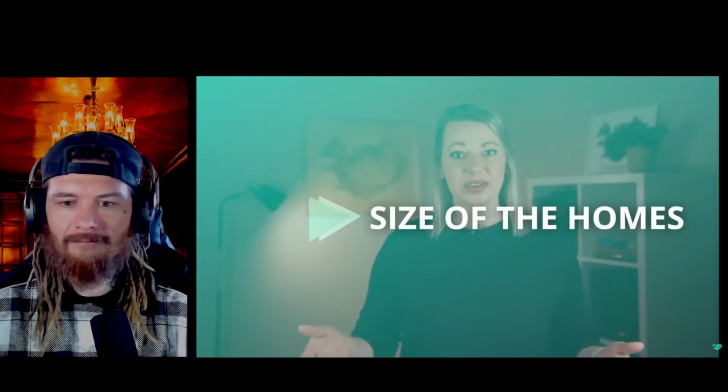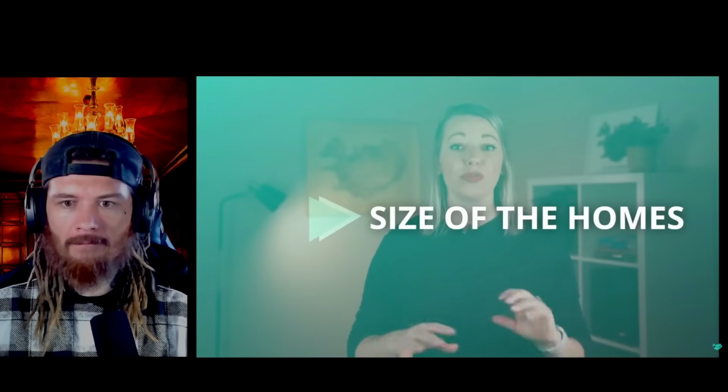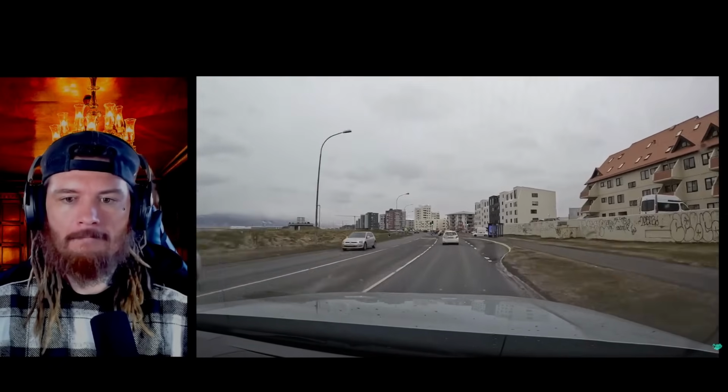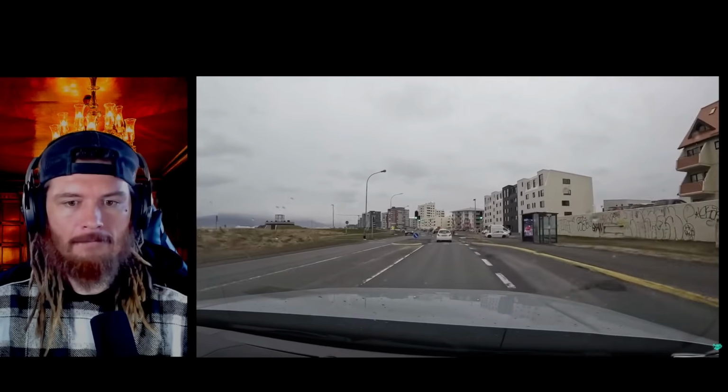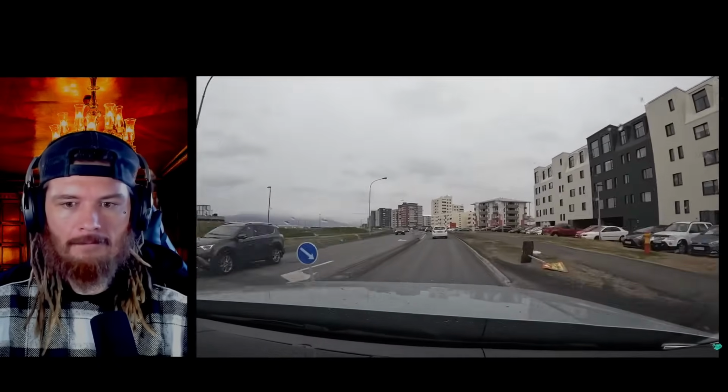On to what I think is the biggest difference, and that is the size of the homes. All right, so in general, Icelanders live in smaller homes all around. This is probably not just unique to Iceland, but it does ring true in Iceland. And I would say one of the main reasons is that building materials are expensive, and a lot of things have to be brought to Iceland to build. So that's probably a factor. But one of the things that you might notice is that, especially in the city of Reykjavik, a lot of people live in apartment style or condo style homes.